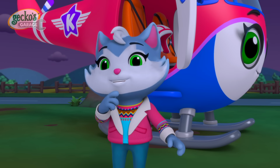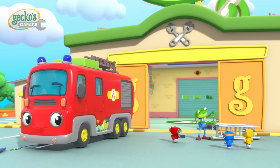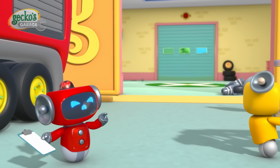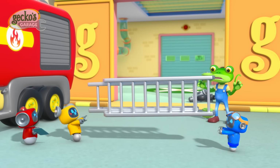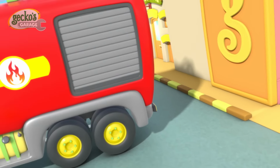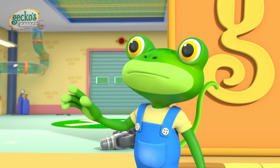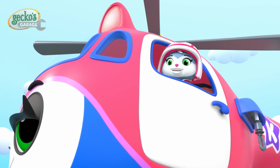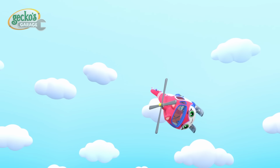Oh. Oops. Looks like the next stop is Gecko's car wash. Almost done, Fiona. Here comes your new ladder. Yeah! Huh? Cat, be careful! Hola, Gecko! Me and Helena are practicing our loop-the-loops. Look at us go! Woohoo!